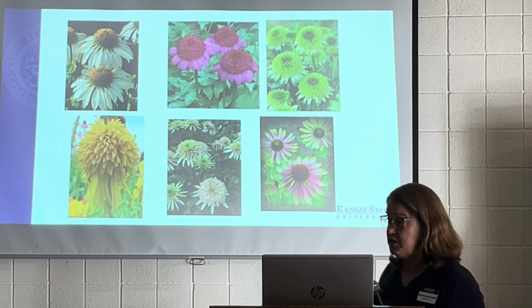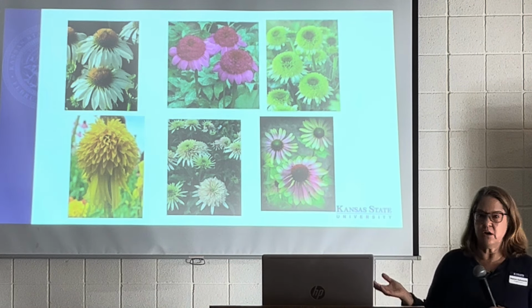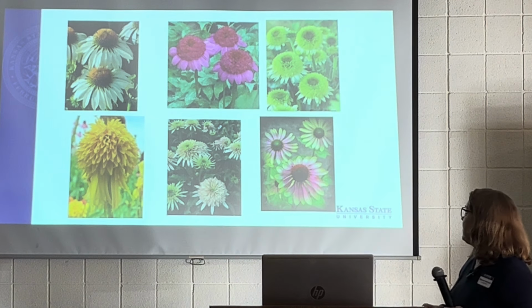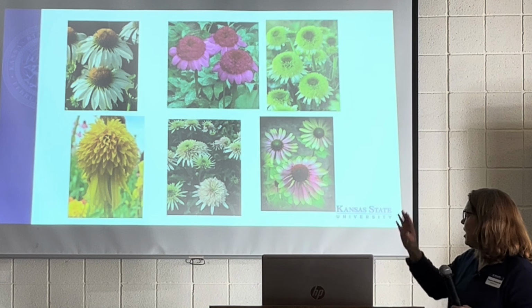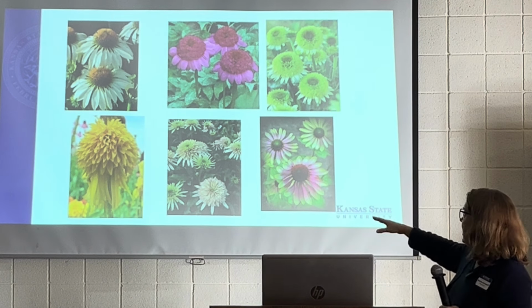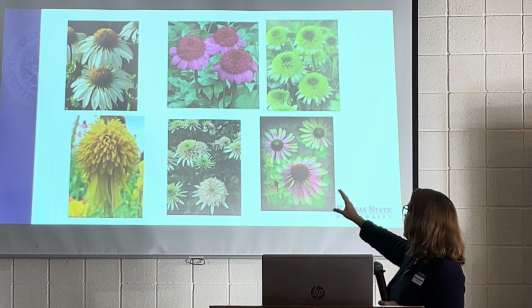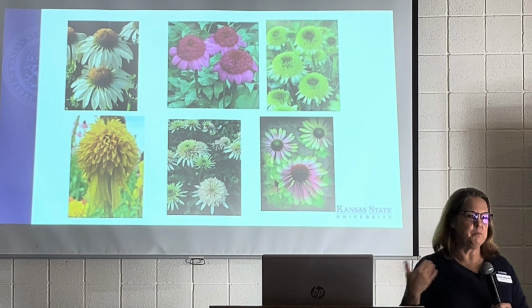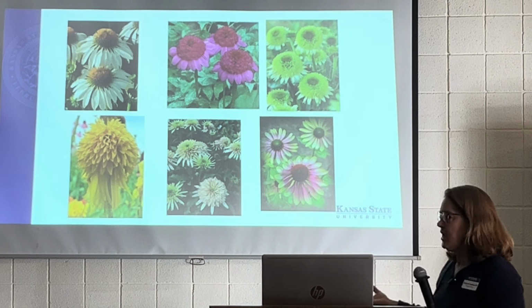And here are, speaking of echinacea, some cultivars of our coneflower. So these are likely Echinacea purpurea cultivars. And so breeders have taken a particular trait and manipulated it. They changed the color, or the shape, or the petals on it. And so there are so many different varieties, and some of them are gorgeous.